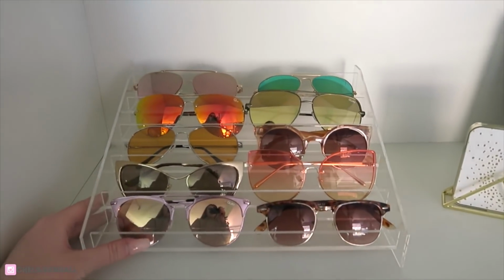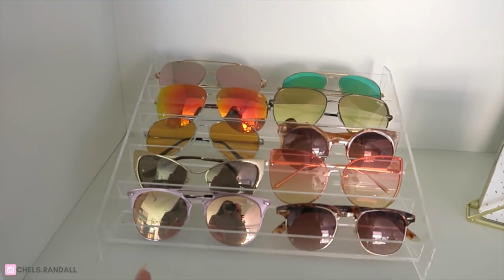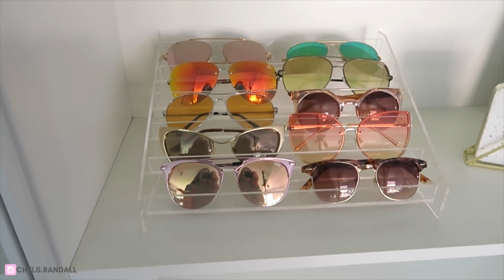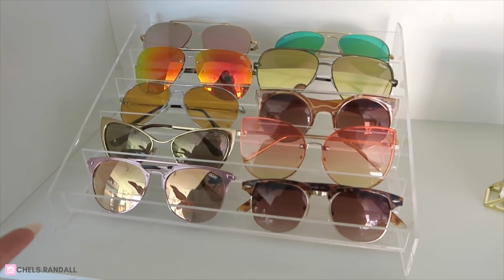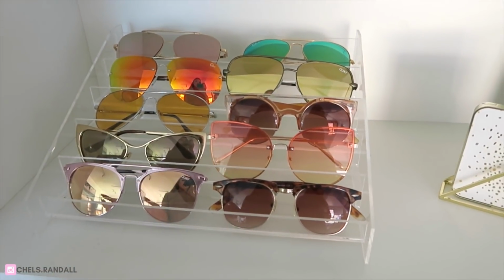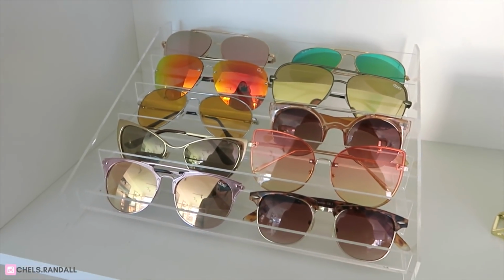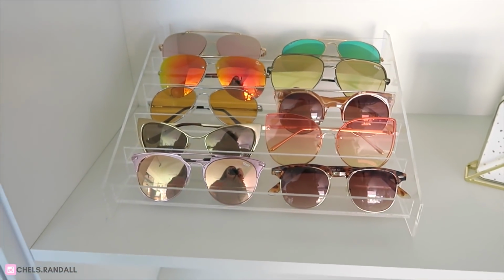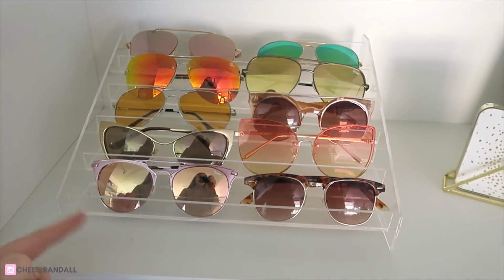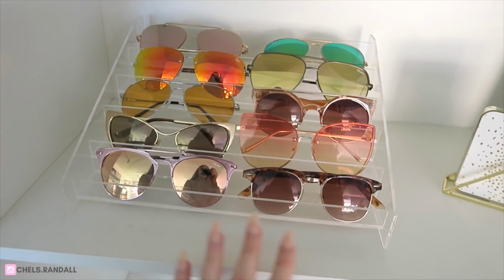And this is where I keep the majority of my sunglasses. Now I sometimes do display palettes on this, but lately I've moved all my sunglasses here because I feel like they're displayed better. I can see them, I can grab them. It's much easier than keeping them in a drawer or in their cases or stacked on top of each other. I just think that this is way better. But I wanted to take you over here because this is also a really great stand for palettes, bronzers, you name it. Anything will fit in here because it's nice and wide.